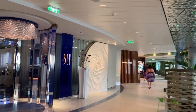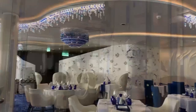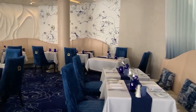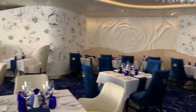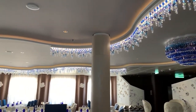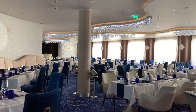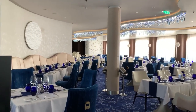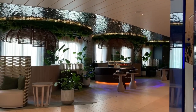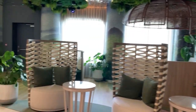And here's Blue. Blue is the main dining for Aqua Class guests. And we're just gonna take a quick peek in. No reservations are needed. As you can see, the theme is blue and it is beautiful. I love the cobalt blue. And look at that chandelier. And there's one that goes all along the ceiling. And this is Blue. This is where you would eat breakfast and dinner. Blue does not serve lunch and no reservations are needed. At about the same time every evening, they will do their best to seat you at the same table with the same server, if you so desire.